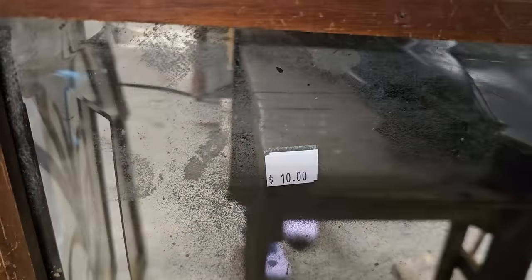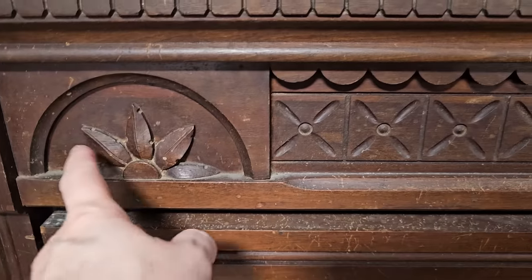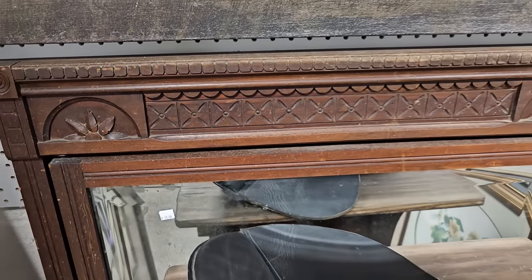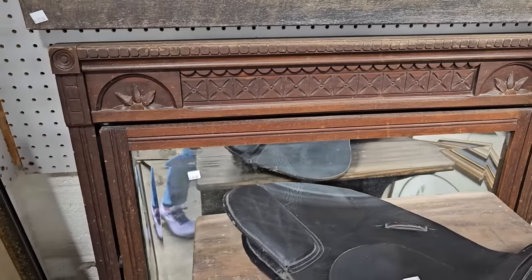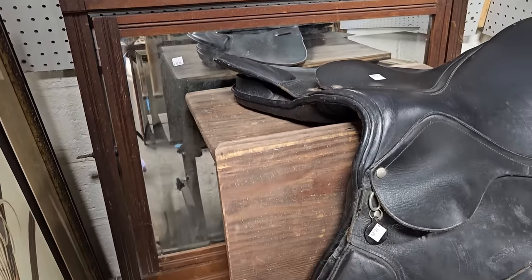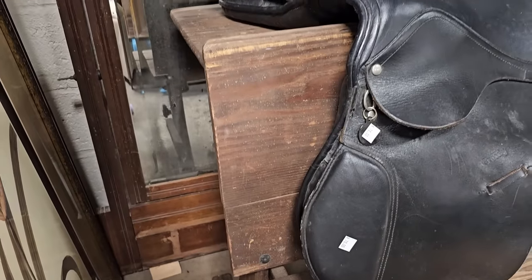Oh, and I wanted to show y'all this mirror. You know how I love the mirrors. Look at that carving on it. They've got this one for only $10. And you can tell it's an older piece. It's at least vintage, possibly antique. Wouldn't that be beautiful in your dining room or maybe as a mirror in your bathroom?